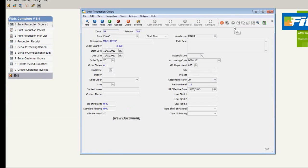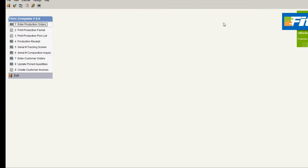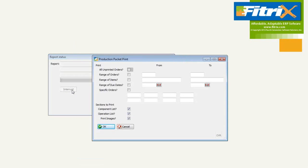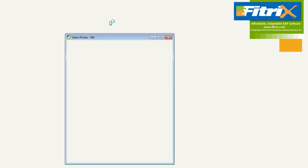And the next step that we want to go through here is to generate a production packet. This is an optional document that is essentially used as a traveler that allows me to put it out to the floor and let my production workers have a common vehicle for accumulating any notes or recording any transaction-related information that might need to come back to the production area for reporting in the system. So I'm going to generate that document. It's going to come up to me as a PDF document in a viewer.